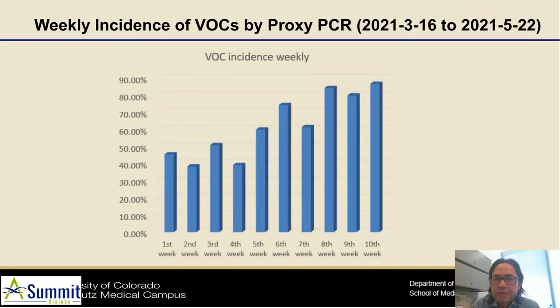This is the period of time we used this proxy PCR, until the end of May 2022. You see that the weekly VOC incidence using our proxy PCR gradually increased, but after May we stopped doing the variant detection, with more of the Delta variant appearing, and right now Delta being pretty dominant over the rest of the variants.